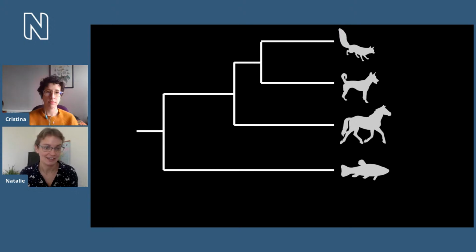So the branch lengths give us an idea of how long the time has been to get to that point. So short branches is short amounts of time, long branches is long amounts of time. So what we're really interested in is how long ago did these species we're interested in share a common ancestor? And so the most recent shared common ancestor of these is often what we're interested in.